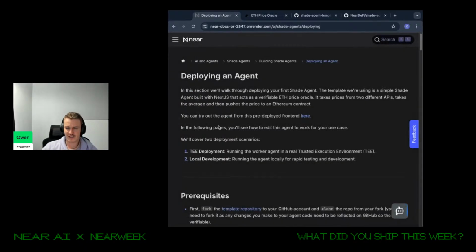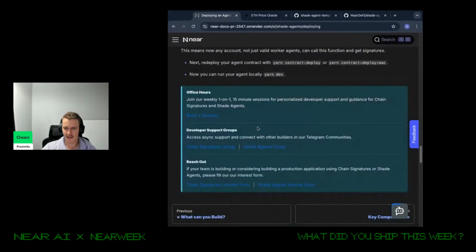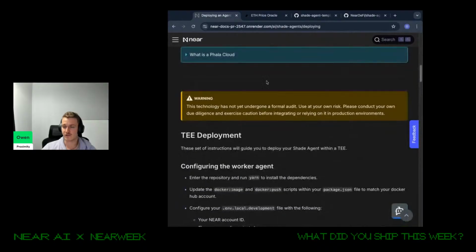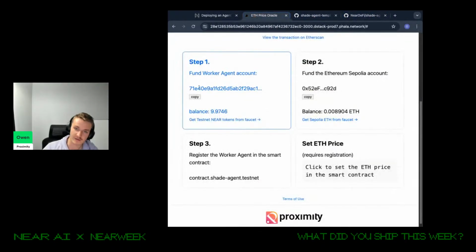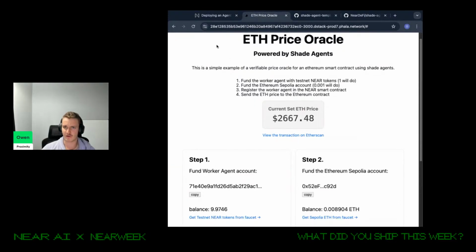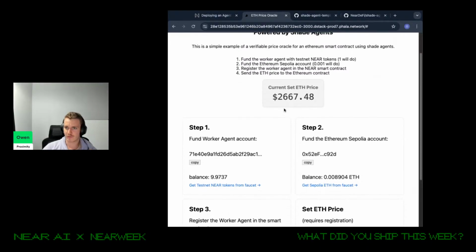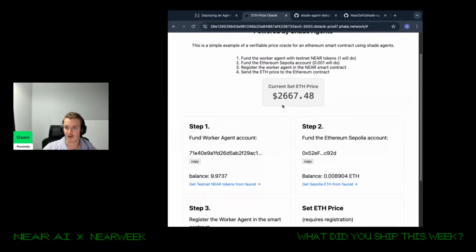And in this documentation as well, it's running through how to get started building a Shade agent. And that's linking to our new template that we just released. And here's one I made earlier. The template is essentially just an ETH price oracle that verifiably updates the price of Ethereum from some off-chain data onto an Ethereum smart contract.